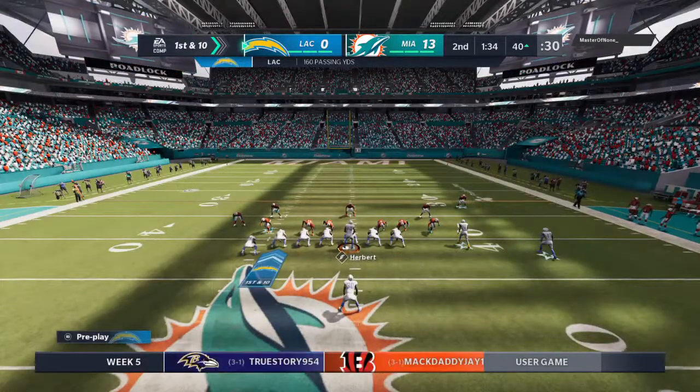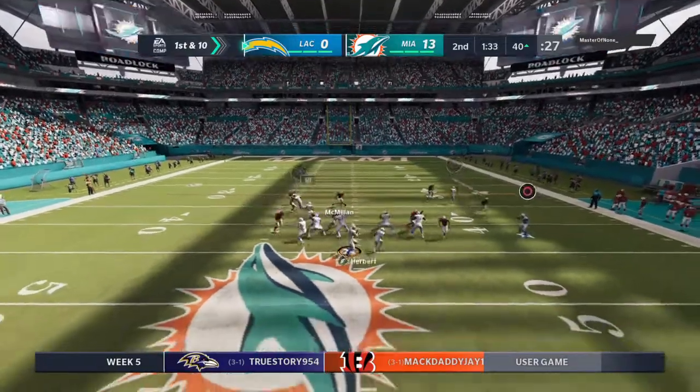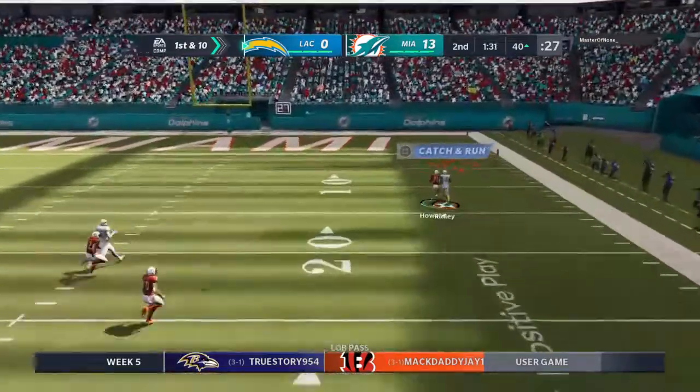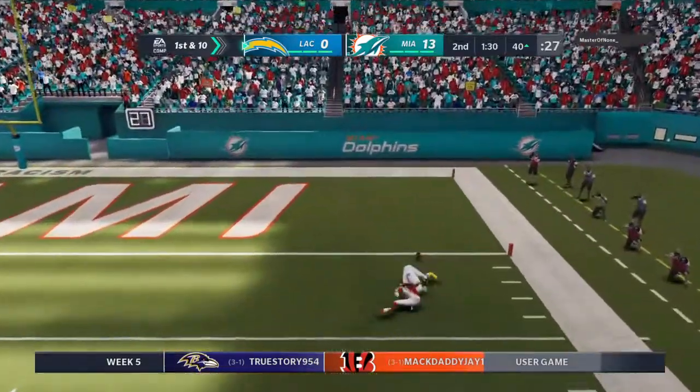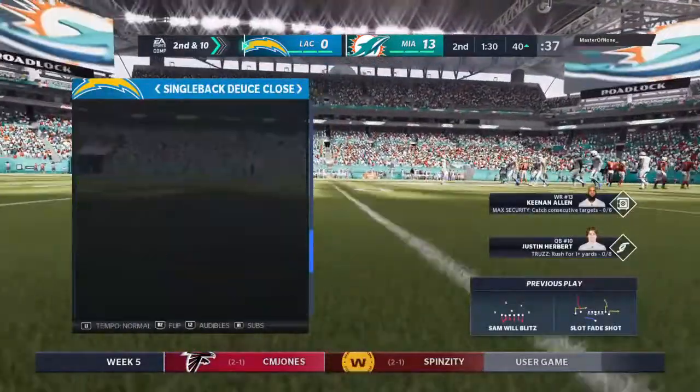So the big play moves them all the way across midfield to the 40 now for 1st and 10. Herbert now airing it out, looking for Ridley. And that is incomplete. He couldn't hold on through the contact. Brings up 2nd down.